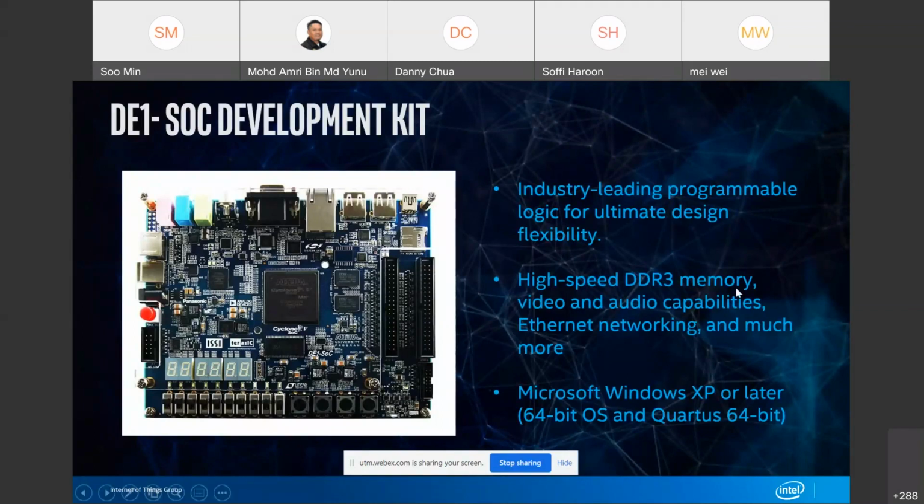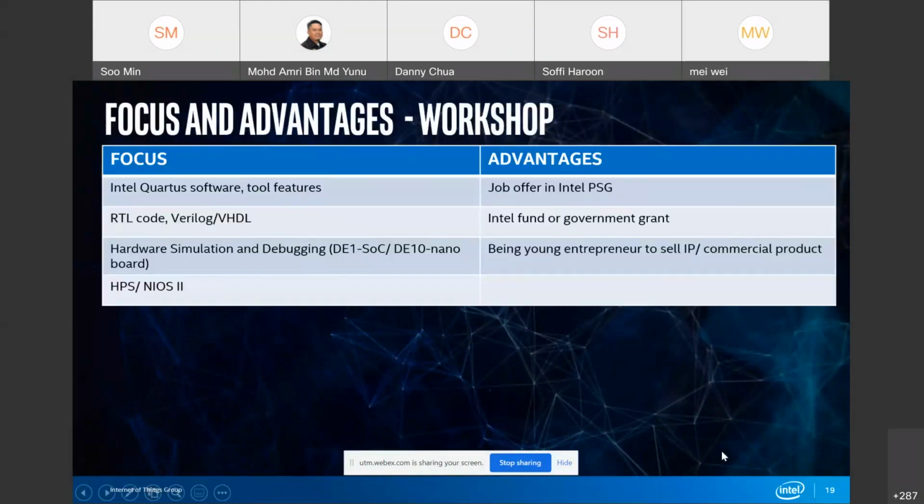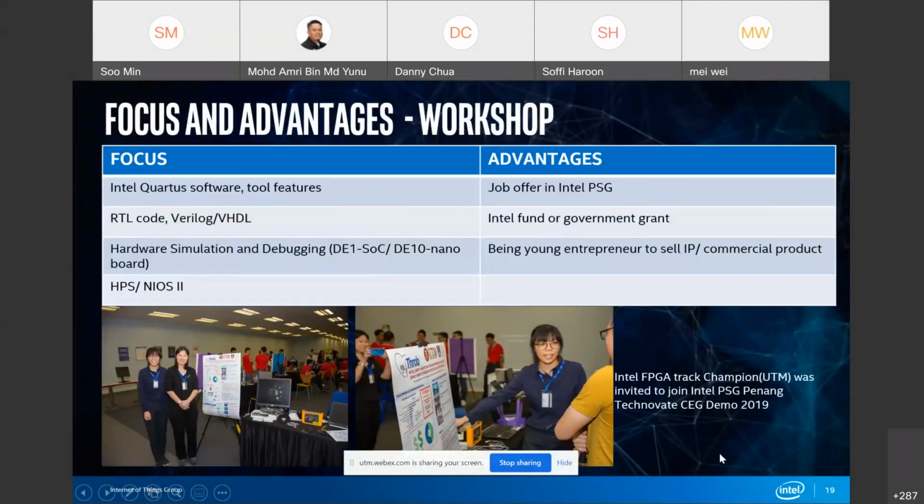Then we have a second option for the board. If you prefer not to use the DE1 SoC board, you have a second option, which is the DE10 Nano SoC board. This is almost similar to the DE1 SoC, just the difference is the DE10 Nano board has two GPIO expansion headers and the Arduino header, and also an HDMI port. So I will walk you through the focus and advantage of the FPGA track workshop.